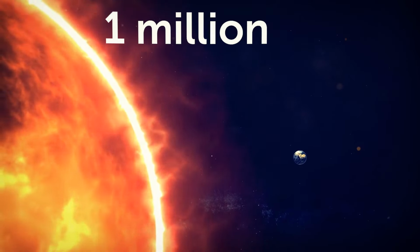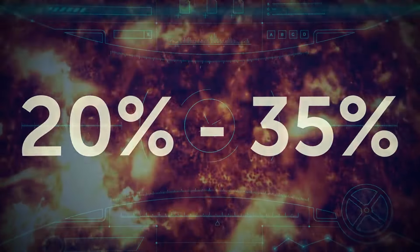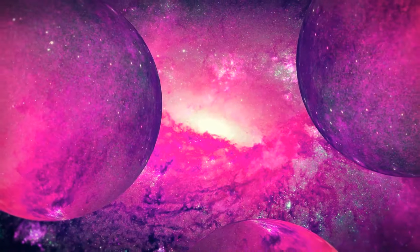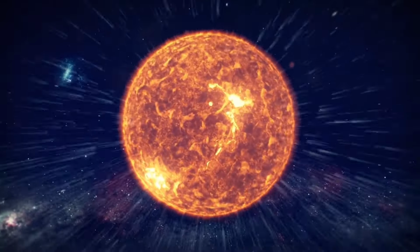More than 1 million Earths can fit in our sun. New research shows that between 20% to 35% of suns eat their own planets, and a quarter of planetary systems orbiting stars like the sun had a chaotic past. The very thing that gives life can also take it away.